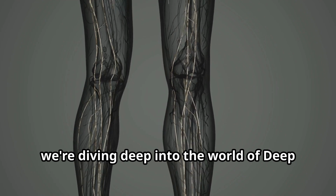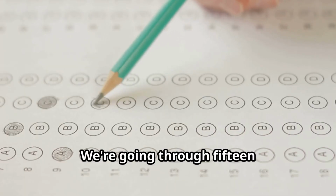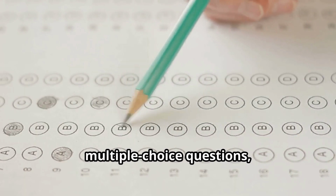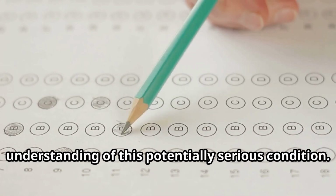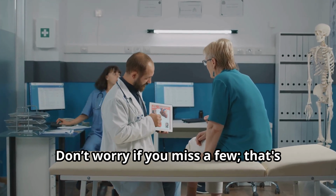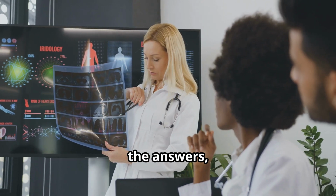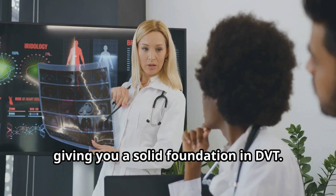Today we're diving deep into the world of deep vein thrombosis, or DVT. We're going through 15 multiple-choice questions, each designed to challenge your understanding of this potentially serious condition. Don't worry if you miss a few, that's what the explanations are for. We're going to break down the why behind the answers, giving you a solid foundation in DVT.